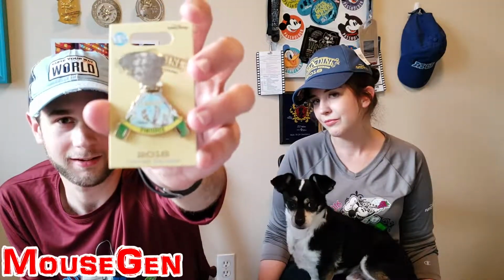And the last one is the challenge pin. So it's got basically two champagne bottles, and then it's another hinged pin, and it reveals Lumiere and Cogsworth. Yeah. Is he on it? Oh no, just Lumiere. But yeah. And then the last thing we wanted to show you were the race shirts.